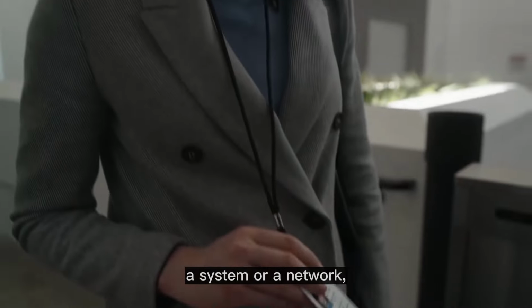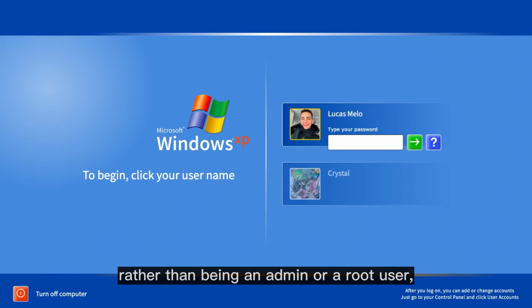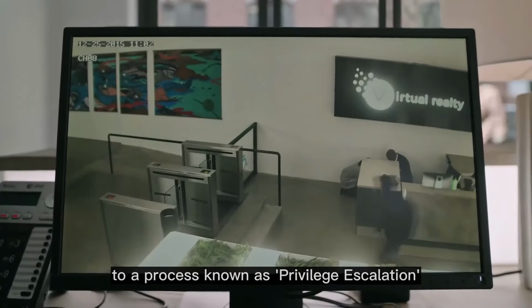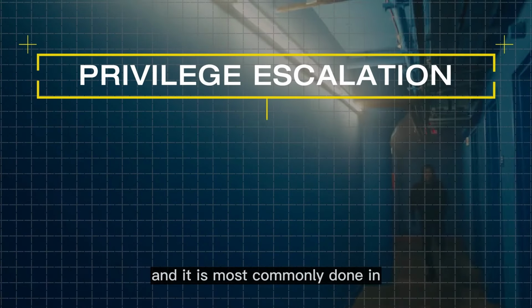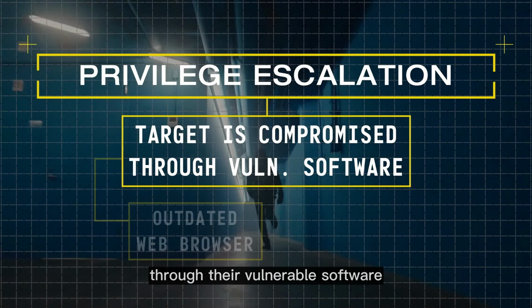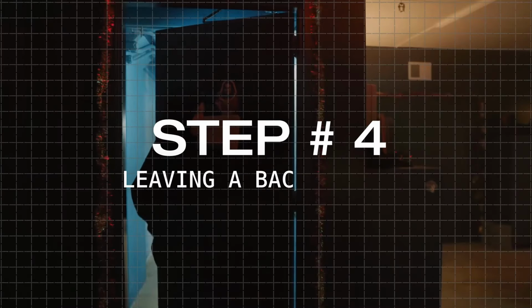After successfully exploiting a system or a network, a hacker may also find themselves signed in as a regular user rather than being an admin or a root user, and this is where their primary goal shifts from achieving the main objective to a process known as privilege escalation. Privilege escalation basically means gaining a higher level access than what a hacker already has, and it is most commonly done in client-side attacks, where a target is compromised through their vulnerable software, such as an outdated web browser, or a third-class document reader. Step number 4, leaving a backdoor open.